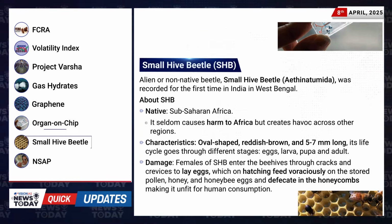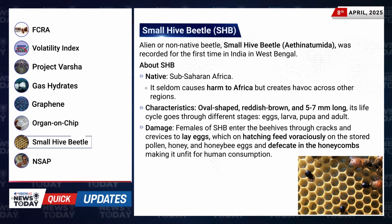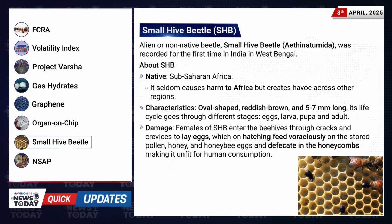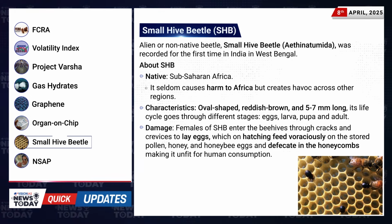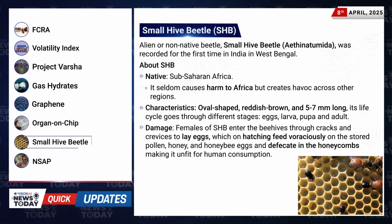The alien or non-native beetle, the small hive beetle, was recorded for the first time in India in West Bengal. Native to sub-Saharan Africa, the SHB seldom causes harm in its native region but creates havoc across other regions. It is oval-shaped, reddish-brown in color and measures about 5 to 7 mm in length. Its life cycle comprises 4 distinct stages: egg, larva, pupa, and adult.